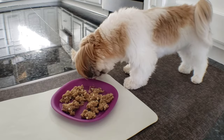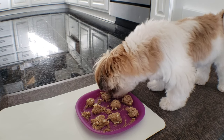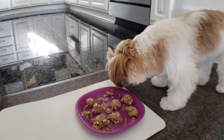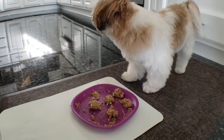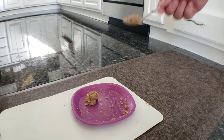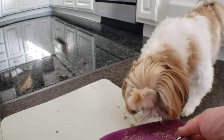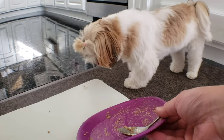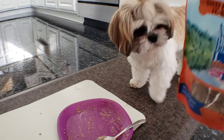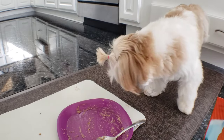Spread out a little more. Spread out for her. Good job. Want a cookie? Want a potato? You want a potato? All right. You did a good job. Congratulations. You earned it.